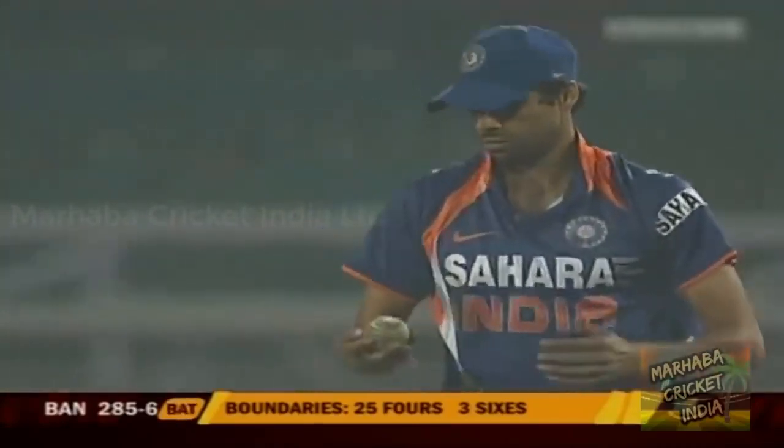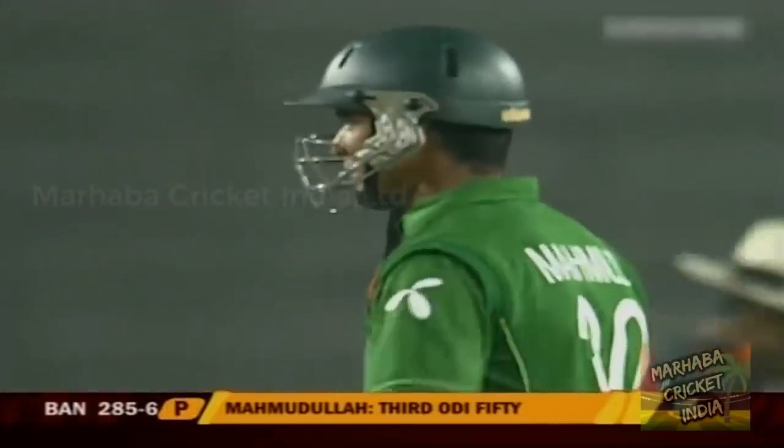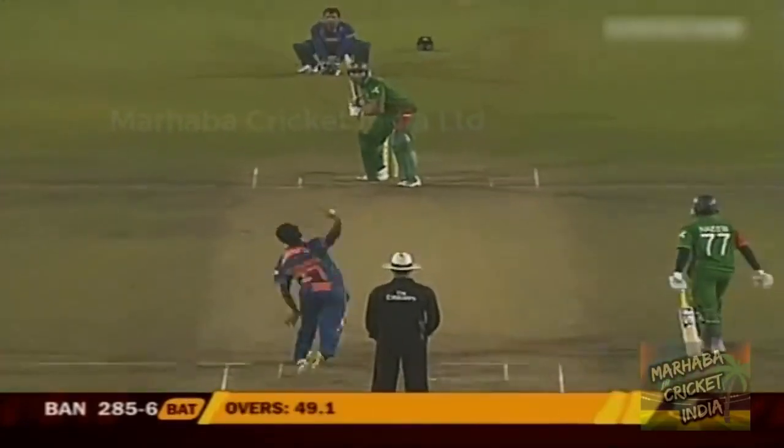Ashish Nehra was the man diving away. A very good half-century here for Mahmudullah Riyad. It's come off just 40 balls and a timely innings this. Goes again, he's targeting that area. Successive boundary, this is good batting.